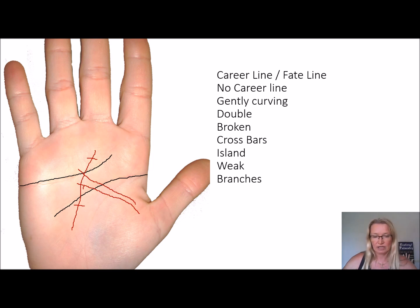Suddenly you're working and something happens. You might have to change jobs. You might have other issues that come in, but they are only temporary. I call these the ladder.